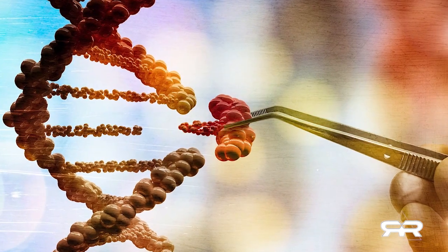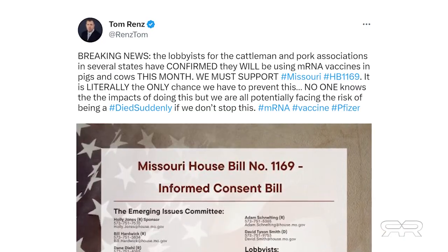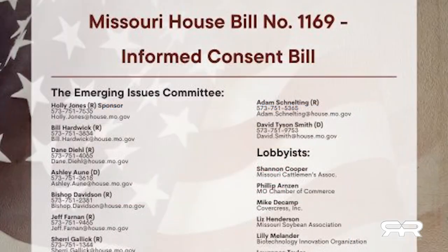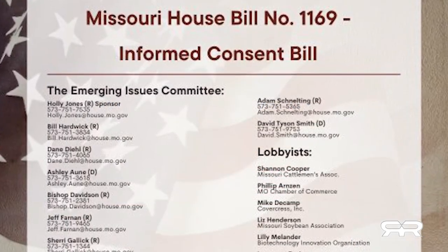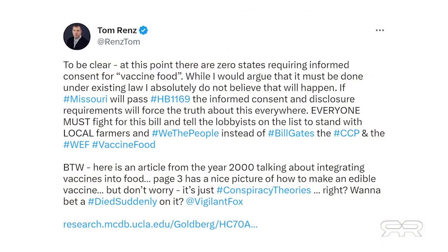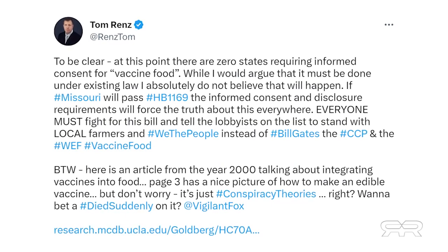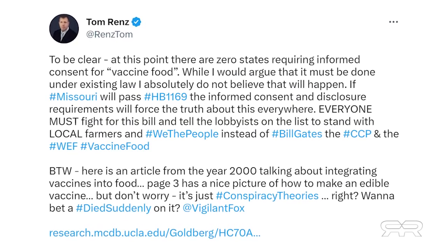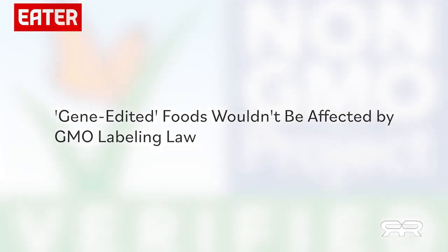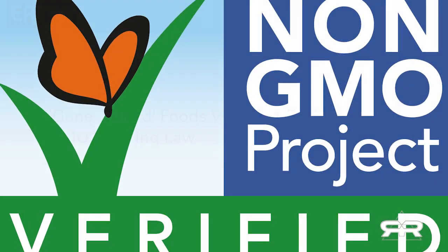Gene editing is now officially in our meat industry. Lobbyists for the cattlemen and pork associations in several states have confirmed that they will be using the mRNA COVID vaccines on their livestock. Attorney Tom Renz has been warning that there is no law requiring anyone to give informed consent for vaccine food. There are no laws requiring anyone to tell you the food you are buying has been vaxxed with the spike protein clot shot.